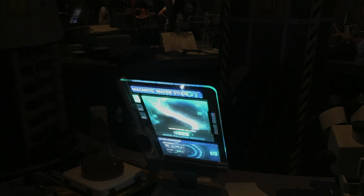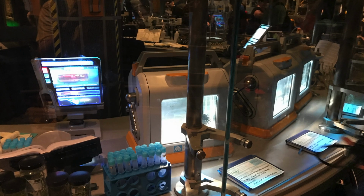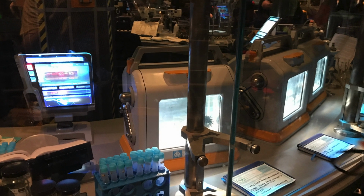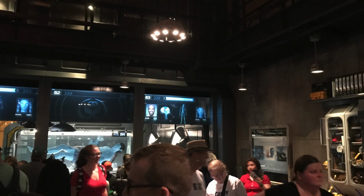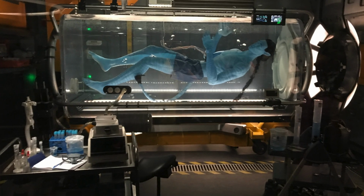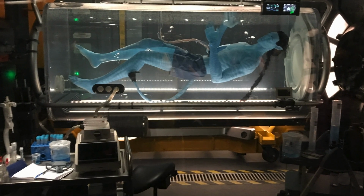And inside the scientific lab, I'm going to put pictures over it so you can see what I'm talking about. It is so cool. There's so much attention to detail going on. Not only do you see all this lab equipment, all this testing that they're doing, but you probably get to see the crown jewel of the ride queue, which is this huge avatar that is floating in this submersive water tank.